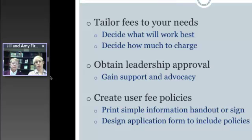our policies, well, we have a sheet of paper. One side has our terms of agreement, what our prices are, and then on the back side is all the information that the patron can fill out and sign. And once you've gone through all these steps, you're well on your way to increasing your budget.